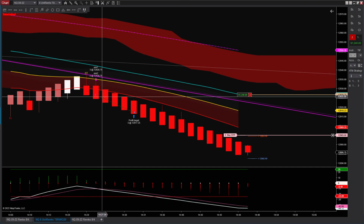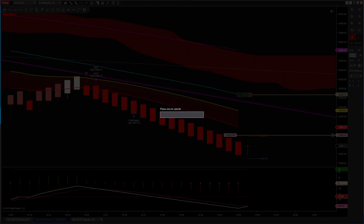Let me show you as usual. So I took it here. Right there, you see here, it's the entry. The first target went there for three contracts, and then the second is going to be stopped at some point. It's not coming up yet, but this is the stop that I have so far.